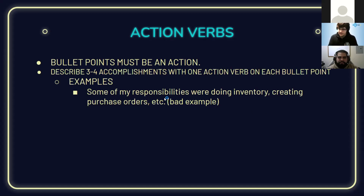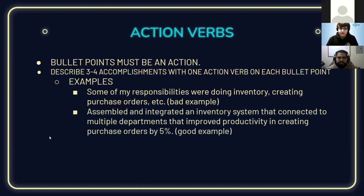So here is an example we have. Let's say it's a job description that you were writing for your resume. The example is: some of my responsibilities were doing inventory, creating purchase orders, etc. It's not bad, but you're kind of cutting yourself low there. You can spice it up. You can make it sound like you actually did more. The good example using action verbs is: I assembled and integrated an inventory system that connected multiple departments that improved productivity and creating purchase orders by 5%. It's an example, right? You're not going to copy and paste that on your resume, but you can see the difference.